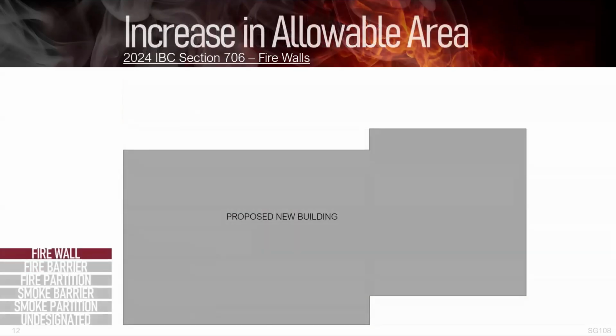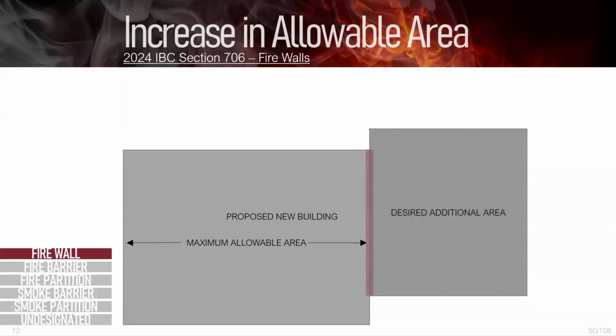So where are we going to see firewalls? If we do a new building and we've already exceeded our maximum allowable area for the building, yet we still need this to satisfy the performer requirements of the owner. We have to increase the building size to what he needs, but we've already hit our maximum.